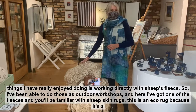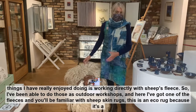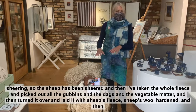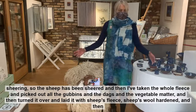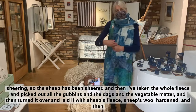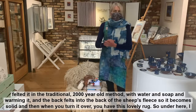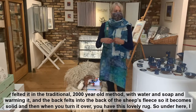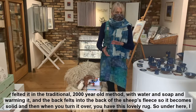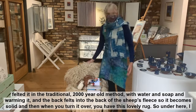Here I've got one of the fleeces, and you'll be familiar with sheepskin rugs. This is an eco rug because it's a shearing, so the sheep has been sheared, and then I've taken a whole fleece and picked out all the gubbins and the dags and the vegetable matter, and then turned it over and laid it with sheep's wool, carded, and then felted it in the traditional 2,000-year-old method with water and soap and rolling it. And the back felts into the back of the sheep's fleece, so it becomes solid, and then you can turn it over and you have this lovely rug.